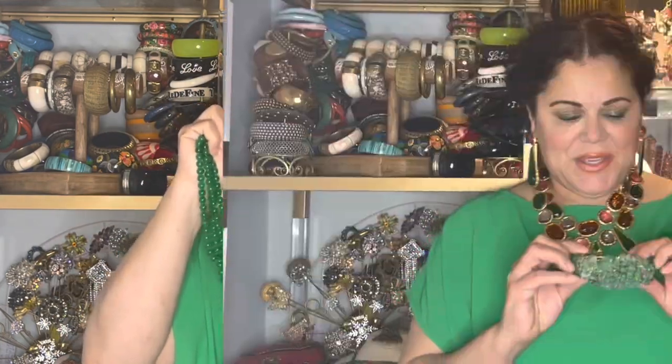So let's take a sneak peek into my Bronx bauble box and my jade collection. In my jade collection, there's a combination of jadeite and nephrite. Remember, those are two stones under the title of jade. Neither one of them is jade per se, but both of them are jade. Kind of complicated, isn't it? Jade is one of those stones that will drive you bananas.